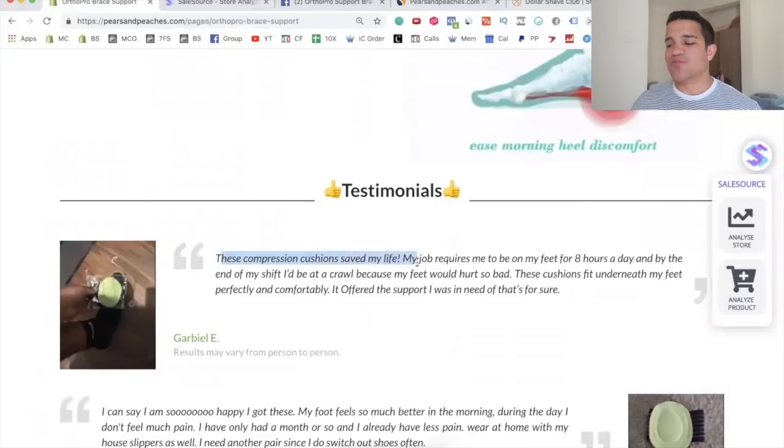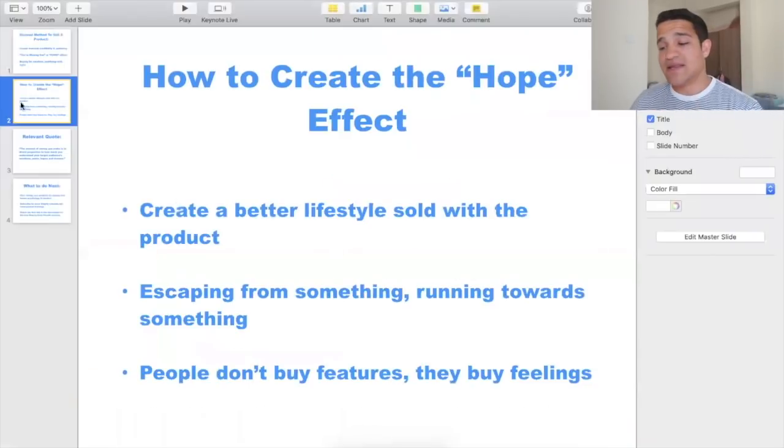So right here it says, these compression cushions saved my life. And that is key right there, right? That's key, because it's telling you, hey, this product can actually save your life. This product can give you a better life. It's not just a product with a cool 2-day shipping, whatever. They don't even talk about that. They just talk about the lifestyle that you can achieve by buying it. And I thought that was absolutely key. People don't buy features, they buy feelings.